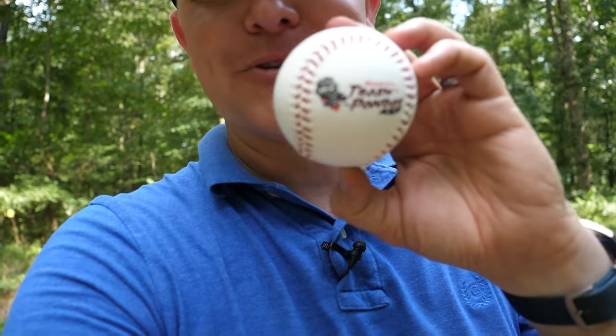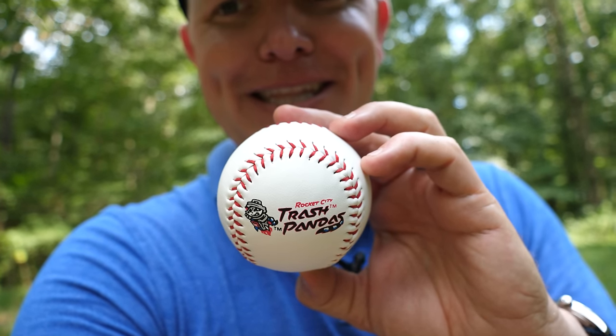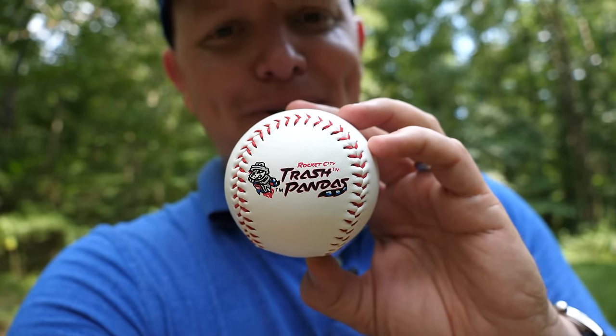I didn't have that many baseballs, and I didn't have a way of getting that many baseballs, which is why I reached out to the new minor league baseball team in town, the Rocket City Trash Pandas, which I think we will agree is the best minor league baseball team name in the history of minor league baseball teams. And I said, hey, Trash Pandas, here's the deal. I would like to do this crazy supersonic baseball cannon. Would you consider helping me get baseballs? And they said, yes, just tell people about the Trash Pandas. You know, our first season's coming up. We're really excited about it.